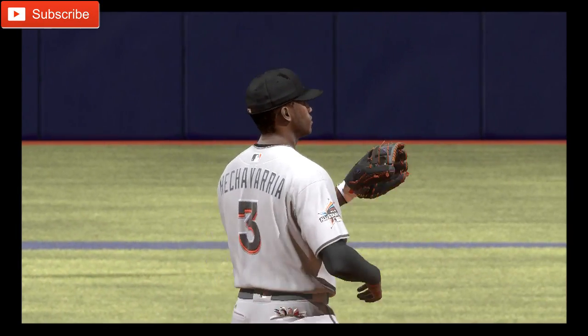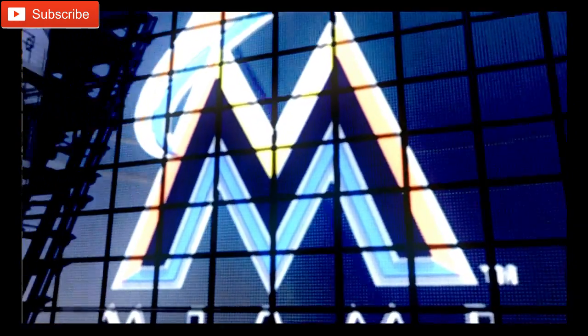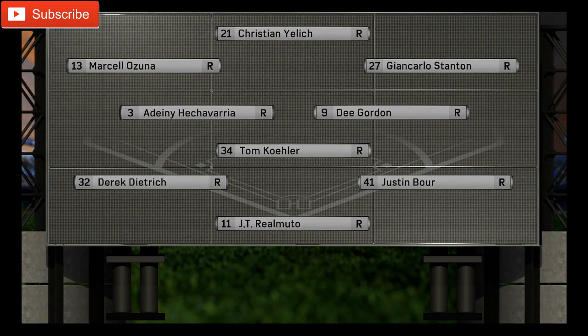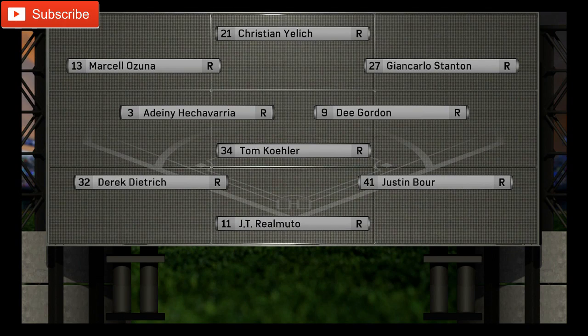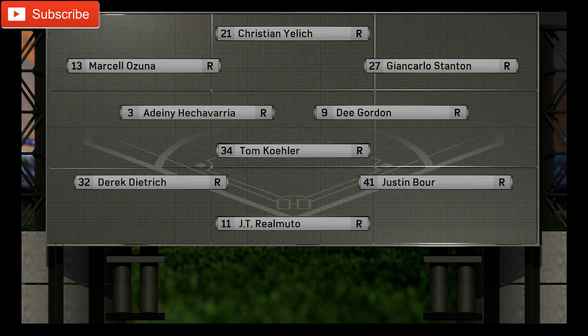Well, let's take a look at the Marlins defense, brought to you by Majestic. In this day and age, when teams are moving all over the place playing the shift, these guys are old school, very traditional. You don't see the shift applied very often to this club.